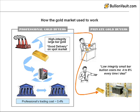And so when you deal them, you'll find that there's a premium when you buy them, probably of 2 or 3%. And there's a discount when you sell them, probably, in fact, a bit more than that. So your cost of dealing goes up from what in the professional markets would be about 0.4% to something like 6% when you deal in low integrity bullion.